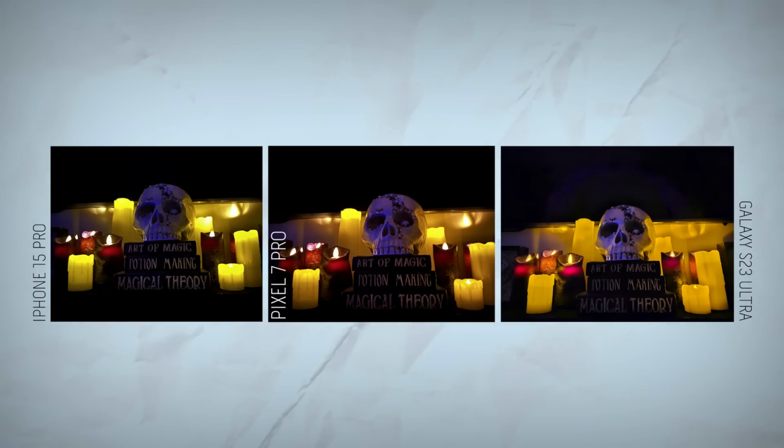What impresses me most is the iPhone 15 Pro Max's night mode performance. It delivers the most definition in this skull and the text on the book spines. The Pixel and Galaxy look cloudier, especially around the TV.